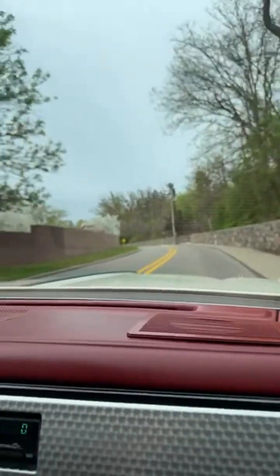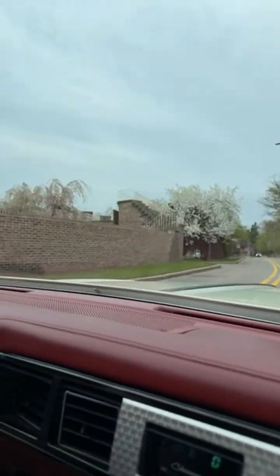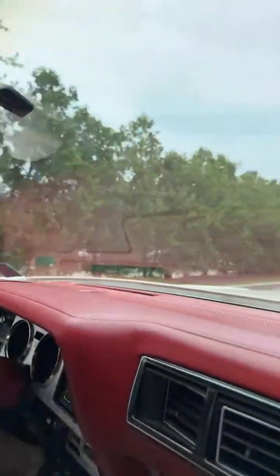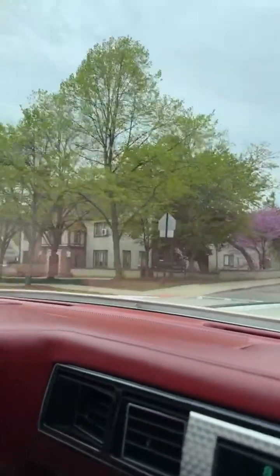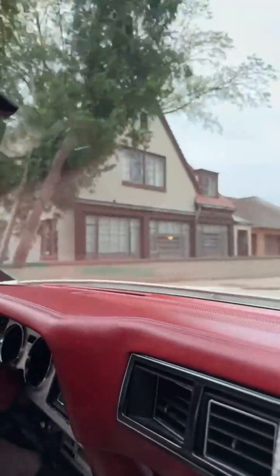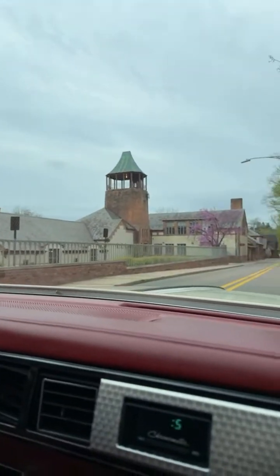Like the houses around here. Yeah, these are school buildings here. Look at the trees and stuff. It looks absolutely gorgeous here. Look at the building coming up here. So this is part of Cranbrook. I love the architecture around here. This is just a fun place to cruise. And this is right off of Woodward. A lot of people don't even know this exists back here.